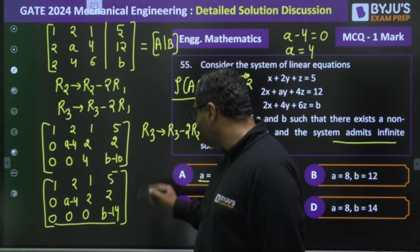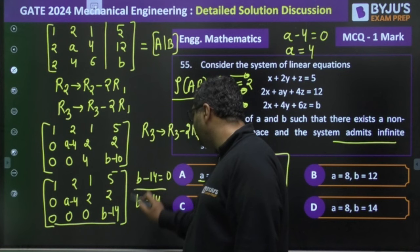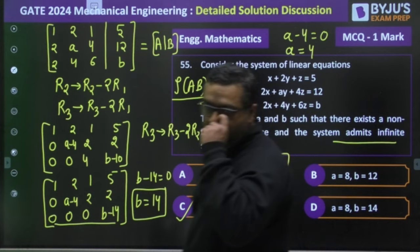So dear, for that I will be putting B minus 14 also to be 0, and this will give me the value of B to be 14. We got A equals 4, B equals 14, and the answer will be C for this. I feel everybody understood this question. This was the question from matrix and determinant.